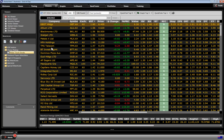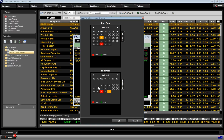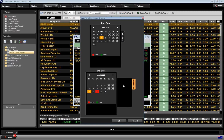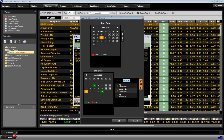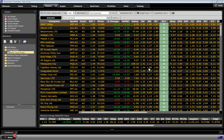Now just to set the scene very quickly, if I was to simply grab the top 5 from the 8th of April, and I'll test it right through until the 20th of April where we get the DEW signal to the downside. So if I change this here to the DEW, you'll see there's the red exit signal, and I'll run that test. You'll see that you did pretty well. Some pretty good returns. Yes, it's only a very short time period, but if you'd made those types of returns in a very few number of trading days, that only being 9 trading days, you would have done quite well for yourself.